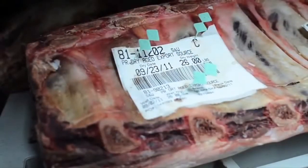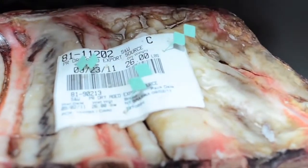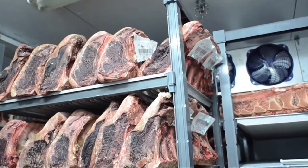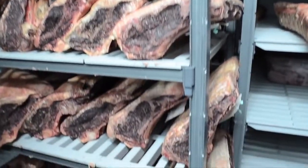And we try to dry age them for 21, 28 days. That's the range we try to be in, more toward the 28-day range. And during that process, what happens is the enzymes in the meat actually break down the muscle, making it take on whole new flavor characteristics, and it can become more tender. A lot of people don't like to do it because there's a lot of inventory there, and it takes up a lot of space. But we think it's well worth the tradition. You can tell the difference in a steak that's aged and a steak that's not aged.